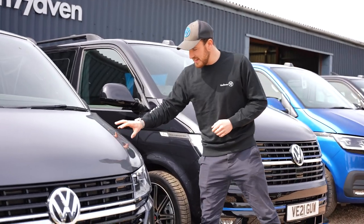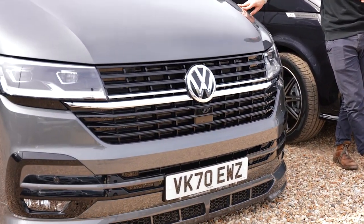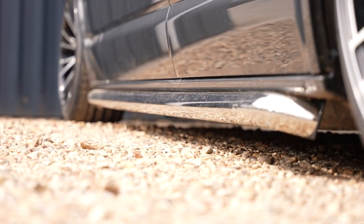So yeah, this is the air ride van that I was talking about just now, inside. ABP, super stance, looks really good.